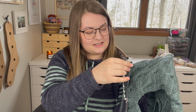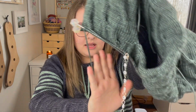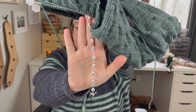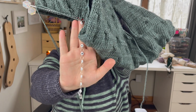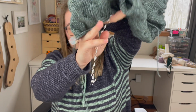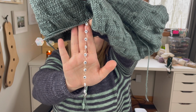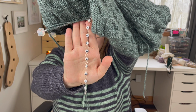This is how I count, if I can get it untangled, this is how I count all my rows when I'm knitting. I particularly like it when I'm doing sleeves and there are decreases that I need to do. These are from Twice Sheared Sheep. Every time you come to a row, you move it down one little loop, and it keeps track of the rows for you.